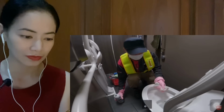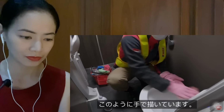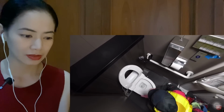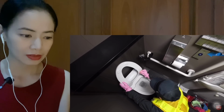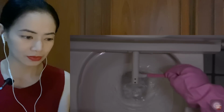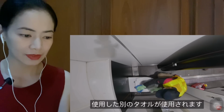Hirasawa-san used a sponge for the inside. Rather than using a brush, he's doing it by hand like this. Wow. It ensures the toilet is as clean as it was when it was new. For the washlet nozzle, a small brush is used for detailed cleaning. For the parts of the toilet the public will touch, a separate towel is used for appropriate cleaning.